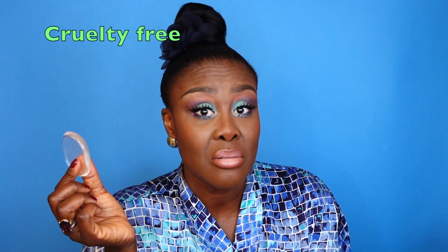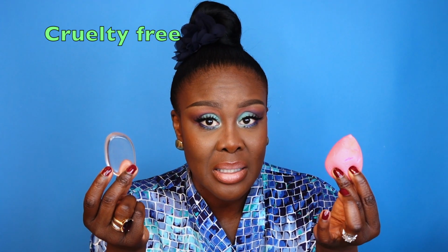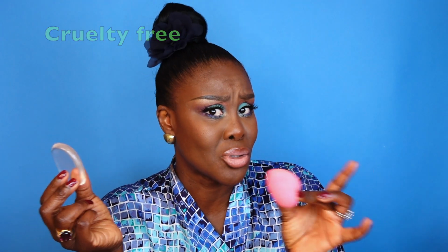What I want to find out is, is it a gimmick or is it something that we can say, yeah, this could possibly replace the beauty blender? I don't know. So it's cruelty free. This is nice. Yes, yes, yes. The price point is amazing. It is half the price of the beauty blender, but I'm still not sold on that.